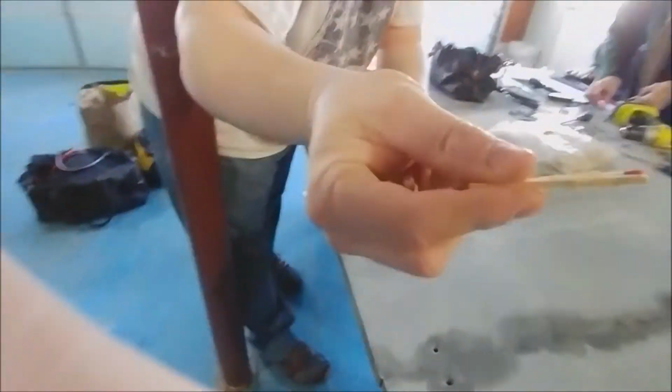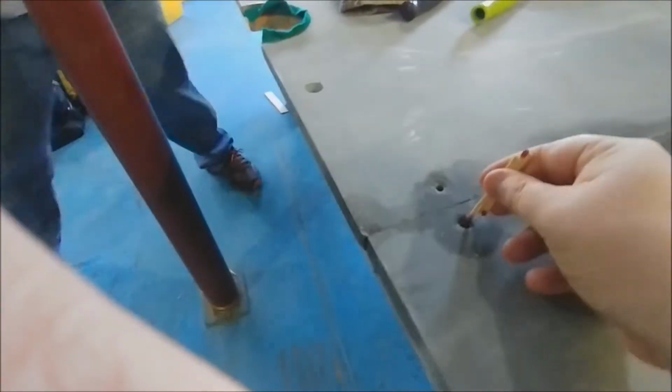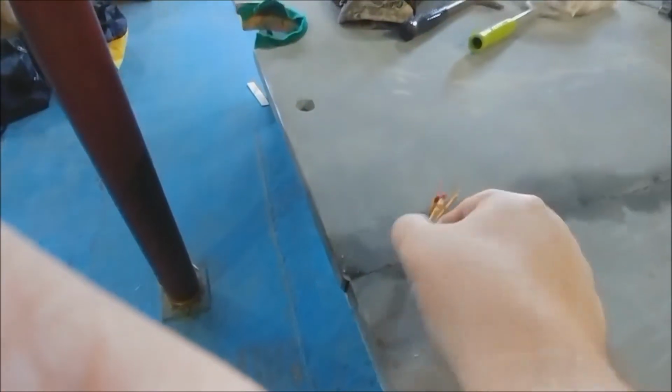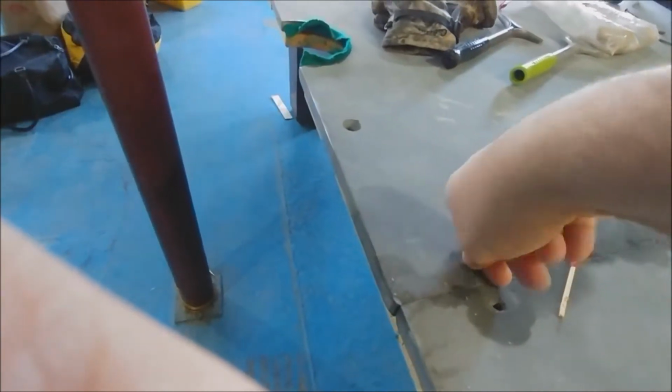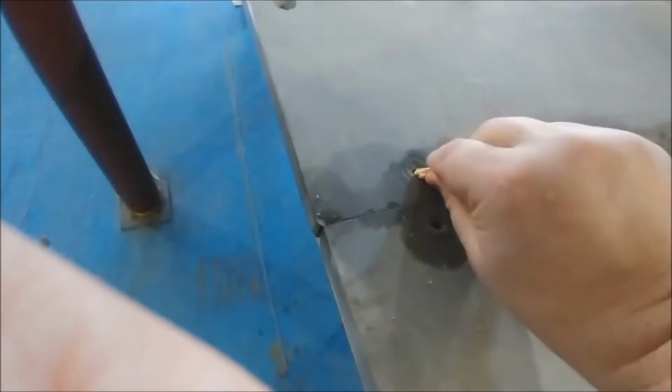Yeah. That's cool. You want me to break some matches? Oh, yeah? You're going to break some matches. All right, here we go. There's two holes right there. Is it like one, two, three per? Doesn't matter, just two or three. Just something to give the screw a little extra torque. And don't put the match head in there, obviously.